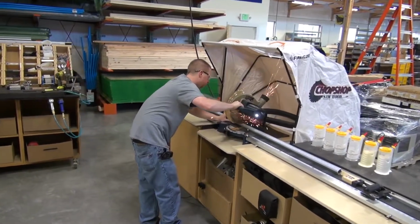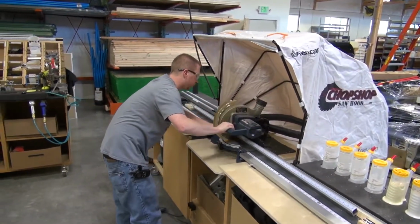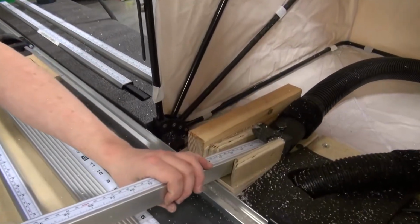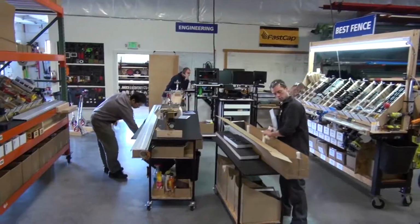And now what's really cool about this, you're gonna see, is Austin's gonna have to clean out the aluminum pipe. He goes, sticks in a vacuum, hits it with a foot pedal. It sucks the aluminum dust right out. It's so fast and so easy.